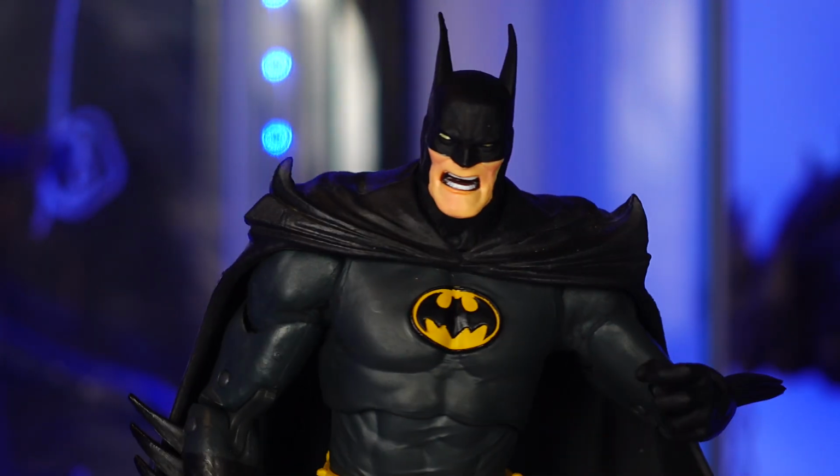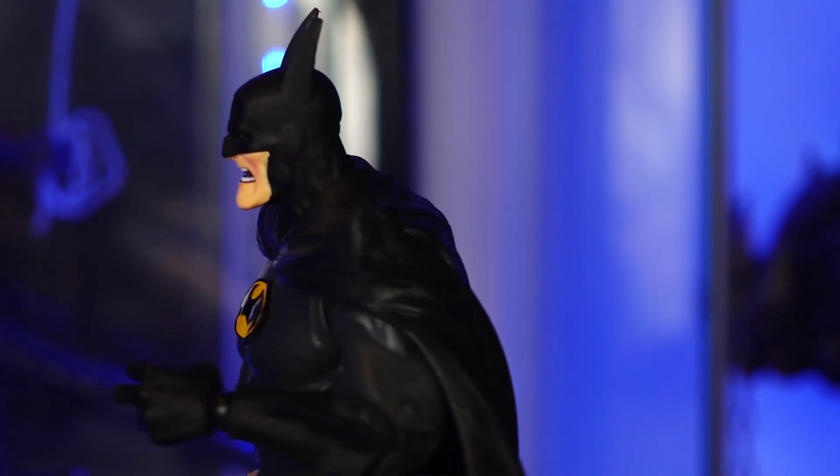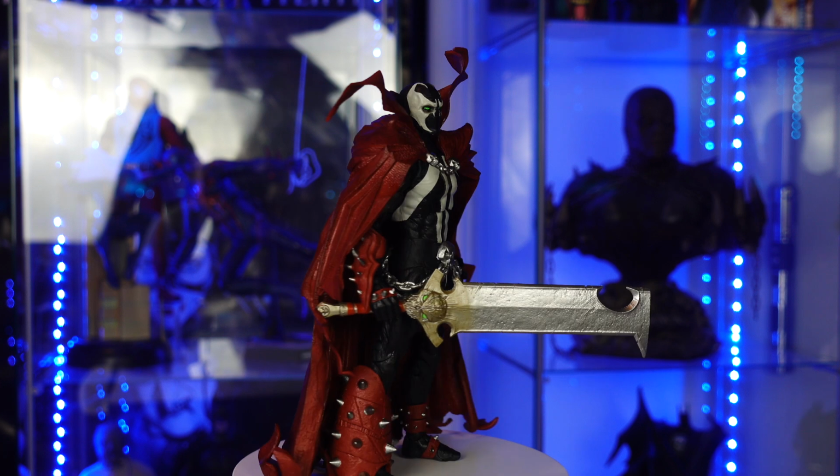I love Batman. I love Spawn. These are two of my favorite superheroes right here. And it's a set that McFarlane finally did. I wish they would have used this different Spawn sculpt. I really do. But that's just how I feel.